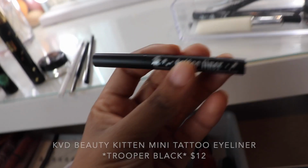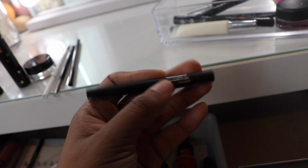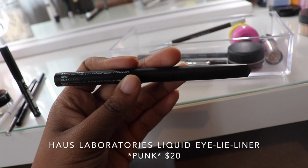3 eyeliners. This is the one that I used today. This is the KVD Tattoo Liner in the color Trooper Black 10. This is honestly good. I like the applicator. I think it's super black, very pigmented. Haus Laboratories liquid eyeliner, color Punk.